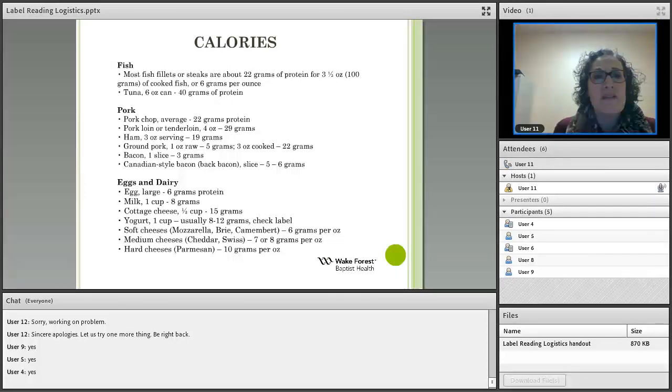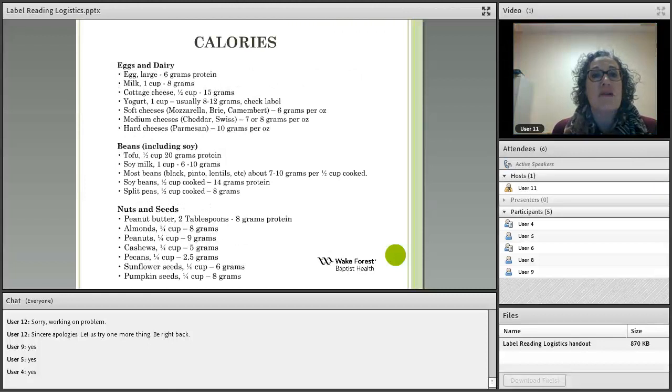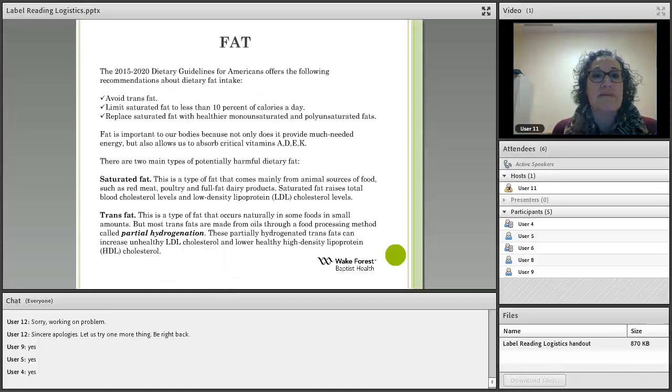Same thing with eggs and dairy. One egg is about 6 grams of protein. A cup of milk, 8 grams of protein. Okay. All right, and then here are just some calorie counts as well. All right, I want to move on to fat.